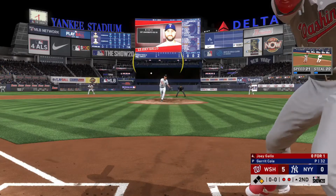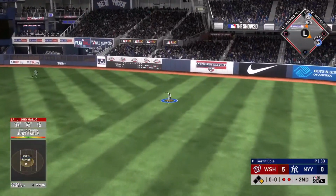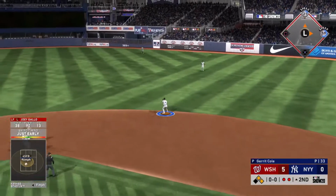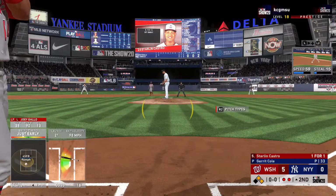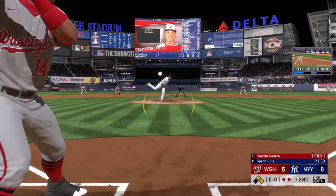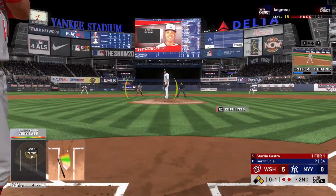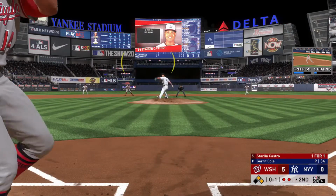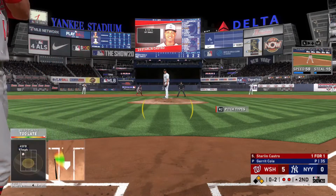Here's Joey Gallo now. And he puts it on the ground to second. It's through for a base hit, and he's 1 for 2 now. And that runner will go no further than second as there are 2 aboard now. Here's Starlin Castro. Timing just to tick off there as this one's fouled off to the right. 1 for 1 after a single his first time up. Here's a late swing and a miss, strike 2.